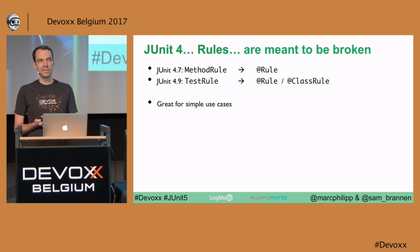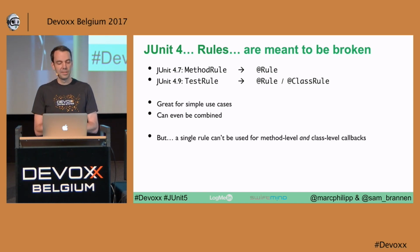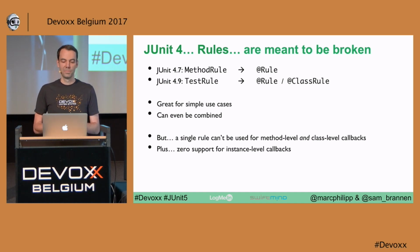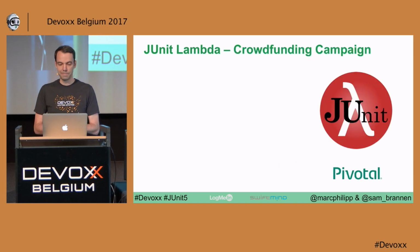This is really great for simple use cases, like for reusing a test fixture. And they can even be combined, and they're designed to do that actually. However, a single rule can't be used to do something on the method level and on the class level at the same time. And there's zero support for instance level callbacks. So for Spring, I actually had to write two rules, SpringClassRule and SpringMethodRule, if you wanted to use rules with Spring. And users have this awkward setup where they have to declare both of them in the test class. So that's not really great.